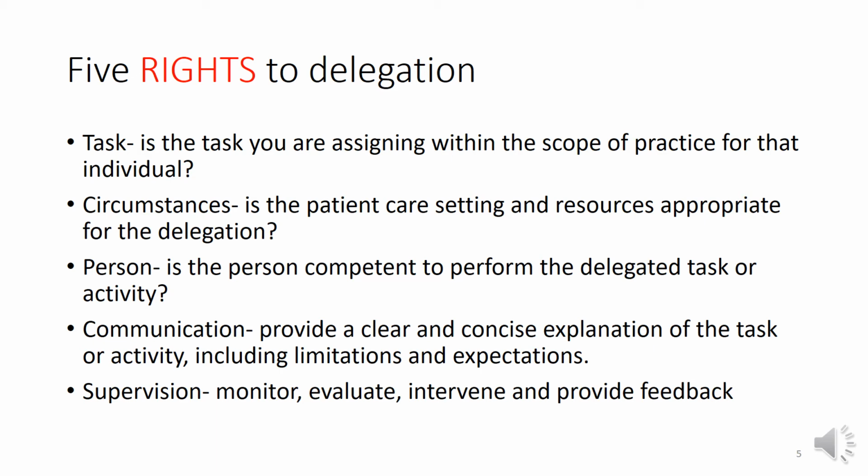If you send the UAP back, it could very likely delay care to the patient. Get up and go check those vitals for yourself. It's your responsibility. If you don't, it could end up being a big problem for you and everybody else.